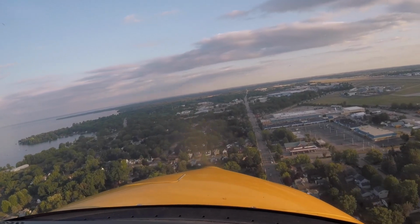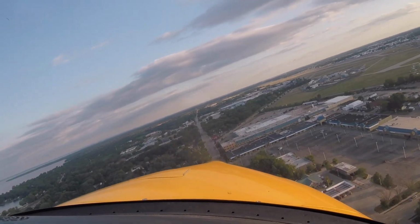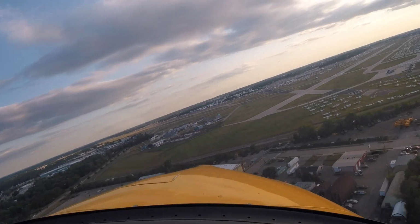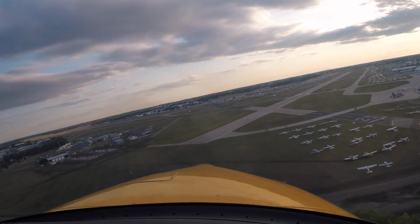All aircraft inbound from Fisk for the right downwind to runway 27. Yellow Cirrus, you can keep turning towards the runway. I appreciate it. Runway 27 again, clear to land at or after the green dot. After landing, runway 27 will be a left turn into the grass, but no delay, you've got traffic behind you.